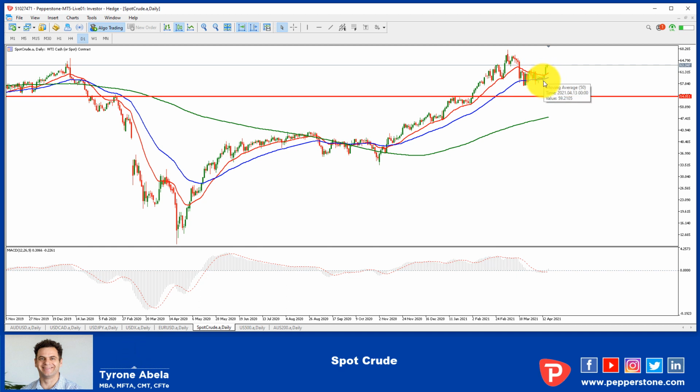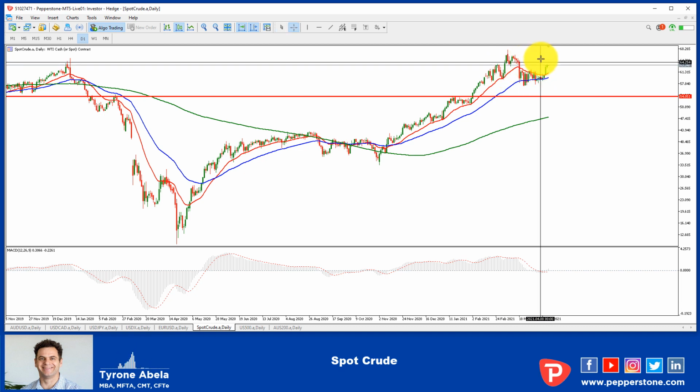We weren't fussed either way. You can see the target down here was 54 if it broke down, and the target is clearly the previous high if it breaks up, which it did. So what we're looking for now is probably a price movement back down to the 20 moving average to get involved in this trade, or it may continue up.